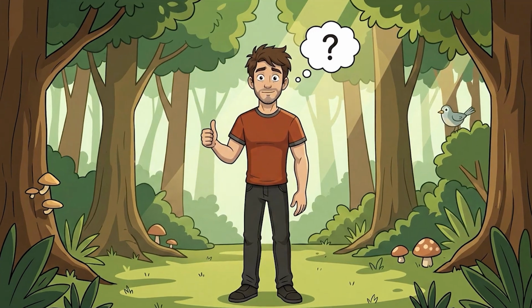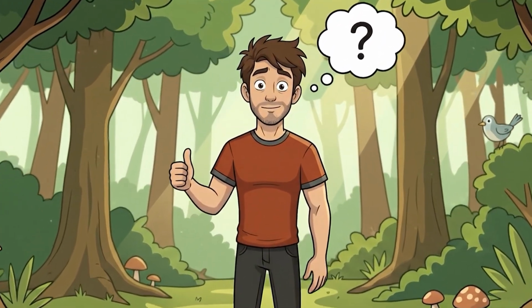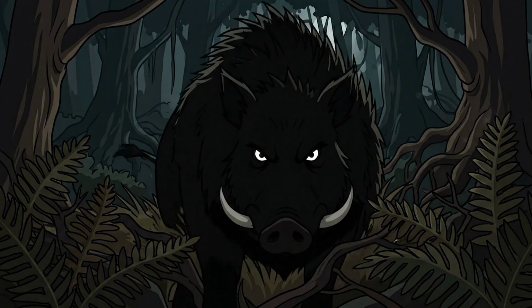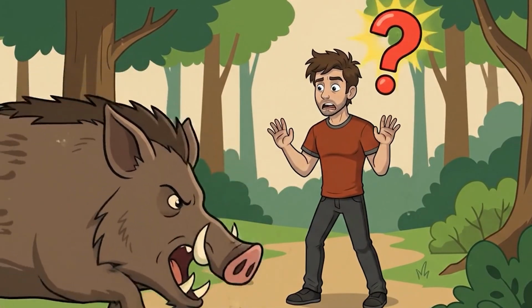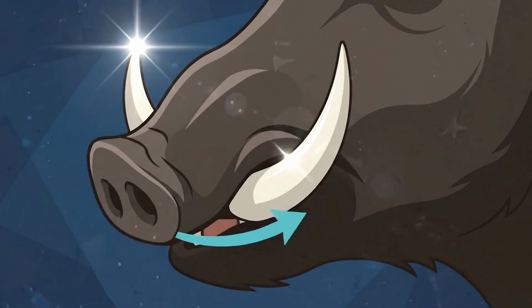This is Dave. Dave is about to lose a fight he doesn't know he's in. A wild boar weighs more than Dave, it's faster than Dave, and it's annoyed. Dave thinks the danger is the bite. Dave is wrong. The real weapon is lower, it's sharp, and it points up.